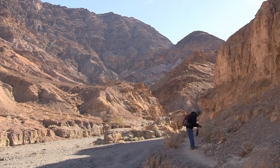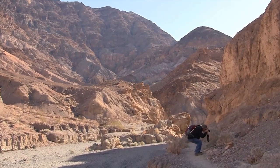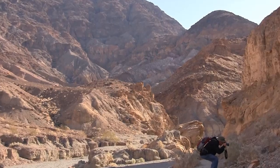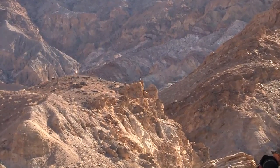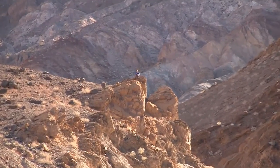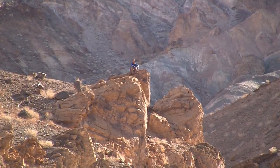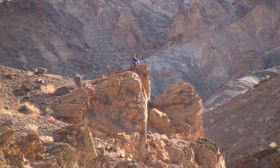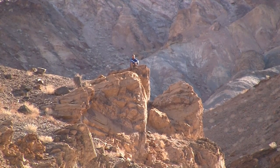Paul and I are actually wondering what happened to all the tourists that we saw at the lower end. And besides Paul, I think we found another tourist up here. If you look real carefully, I think on that pinnacle rock, center of your screen, is a tourist. He can stay there. I'm not going to join him.